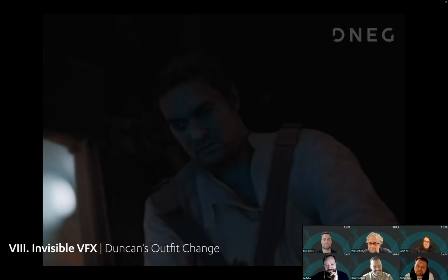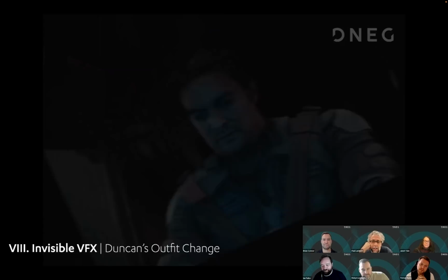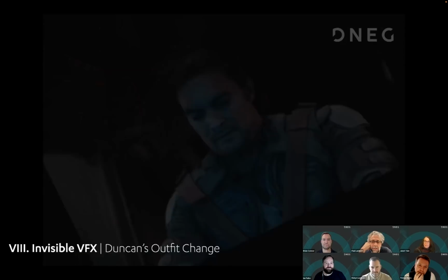So the guys had to change him just from a story point. Sorry, Paul. I think when this was shot originally, he was in his Fremen armor, and we had to change it into the white shirt because it was just after he started to make his escape from the palace. So some costumes, simulating the straps, that stuff.